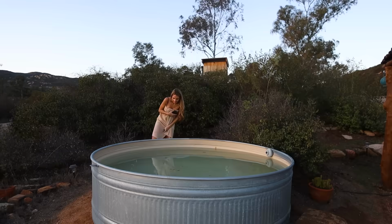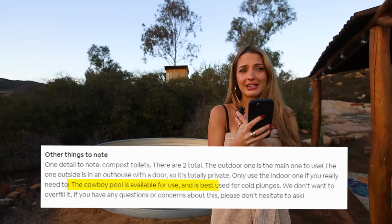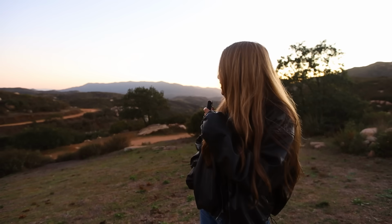But nonetheless, what do you say we take a dip? Let's test the water out. Oh, not a jacuzzi. So I just got word from the listing that the jacuzzi is not a jacuzzi. It's actually something called a cowboy pool, and it's used for cold plunges. So the sun's coming down and it's getting colder, but look at this view. Wow, that's beautiful. You know, it makes me want to run around like I'm in an indie film.